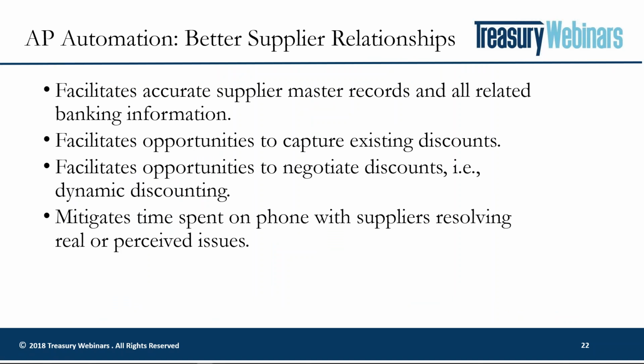And so just some benefits: if we do invest in automation and process and communication face-to-face with our folks, interact with our suppliers, it facilitates accurate supplier master records and banking information. Of course, that mitigates a waste of time, can mitigate fraud risk, facilitates opportunities to capture existing discounts. There's a lot of companies that don't even have visibility into the discounts that are eligible. So one of the metrics that I like in terms of accounts payable is what is the percentage of the discounts that you are taking in terms of dollars. And then you should take a hard look as to why you're not taking those discounts.